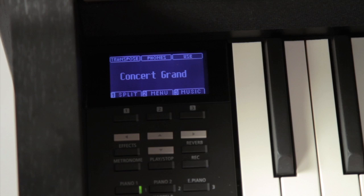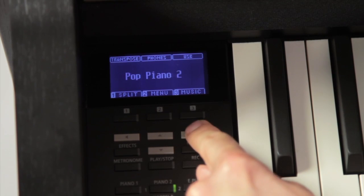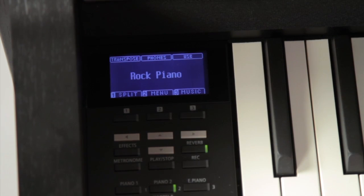In addition to a range of classic pianos and a new upright, the CA95 also offers electric pianos, organs, cembalos, a vibraphone, marimbas, choirs, strings, and even bass and guitar sounds.